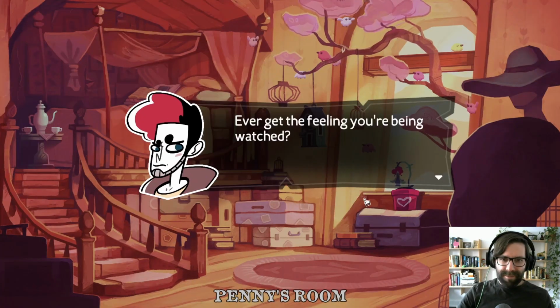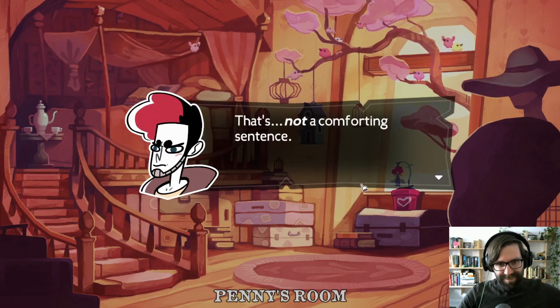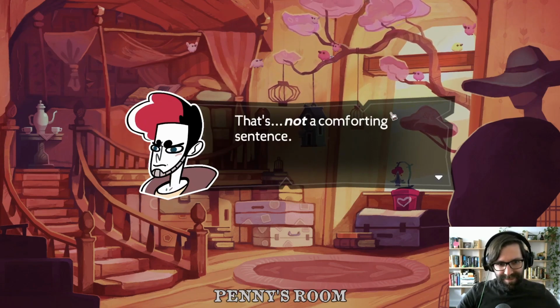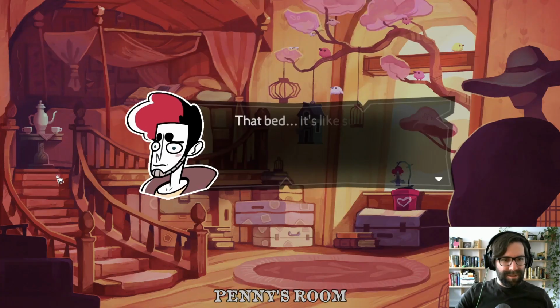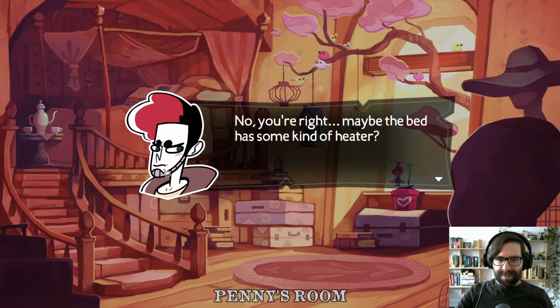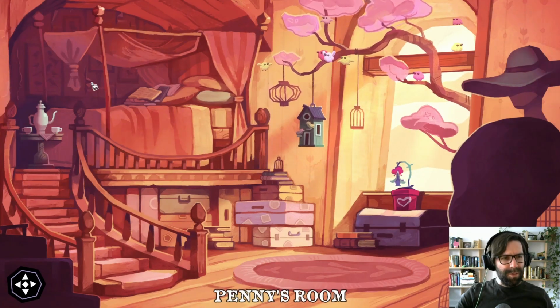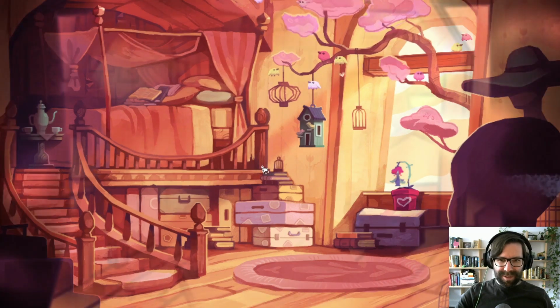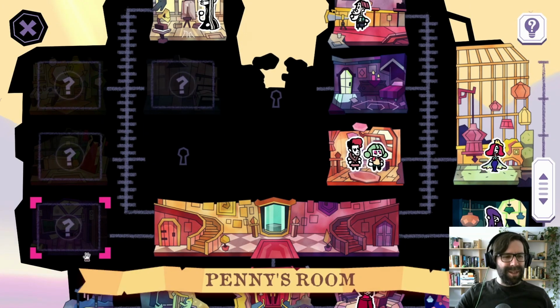Ever get the feeling you're being watched? The mannequins don't have eyes, though. That's not a comforting sentence. Anything else? That bed. Does it feel warm over here? No, you're right, it's not coming from the bed. It's coming from the wall. Oh, what? Okay, wait, where's this next to? Somewhere over here? Interesting. Heat coming from the wall.